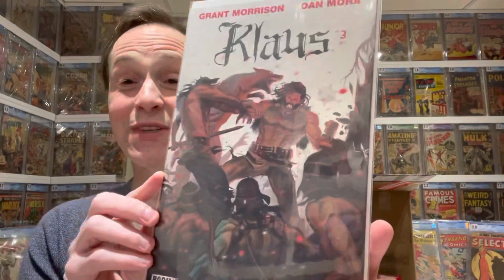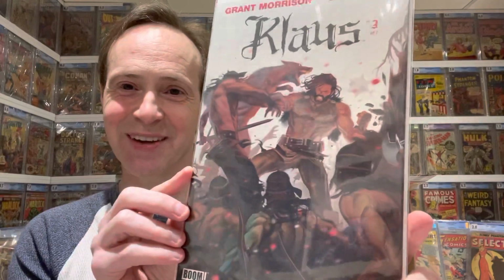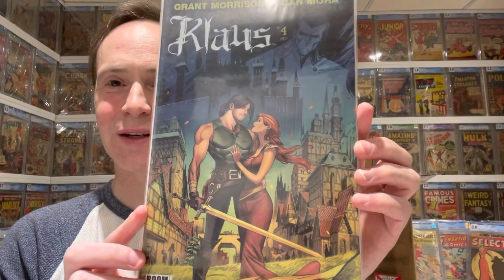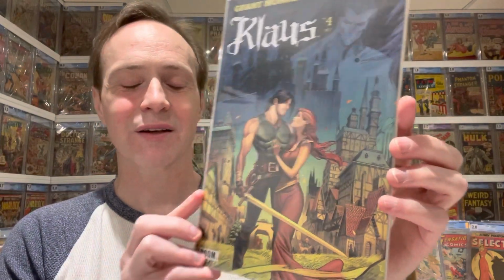It's like he's saying, yeah, this is supposed to be Santa Claus. So this is the Conan the Barbarian meets Santa Claus, Klaus. And then we got Klaus number 4. It's kind of like a Sword and the Sorcerer style here, a bit, I think. Kind of interesting. Klaus number 4.